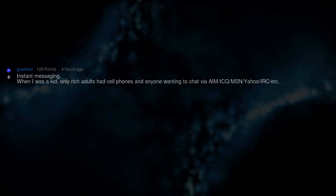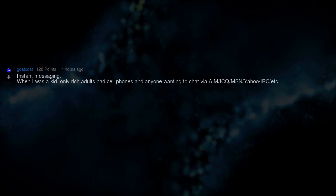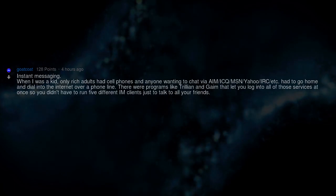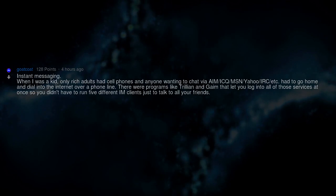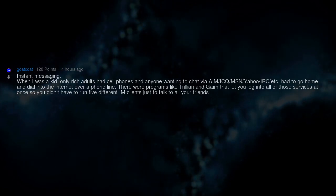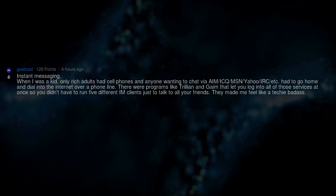Instant messaging. When I was a kid, only rich adults had cell phones, and anyone wanting to chat via ICQ, MSN, Yahoo, AIM, etc. had to go home and dial into the internet over a phone line. There were programs like Trillian and Gaim that let you log into all of those services at once, so you didn't have to run 5 different IM clients just to talk to all your friends. They made me feel like a techie badass.